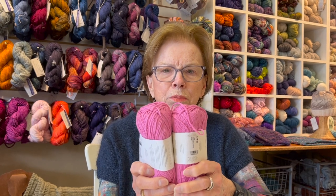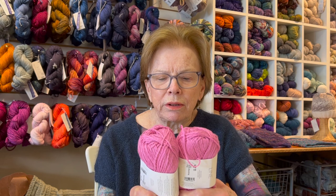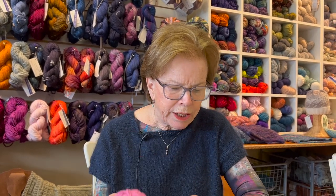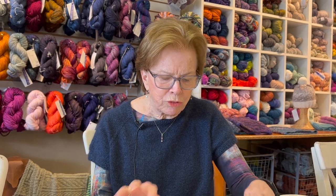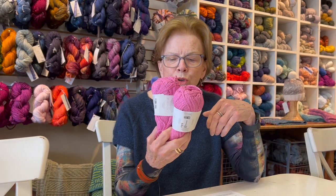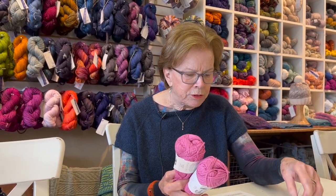I think this would be beautiful for a summer wrap. This is a linen and cotton blend, so it's perfect for summer. And I think the openness and laciness of this would be great for a summer evening. So I highly recommend it. Simple pattern.